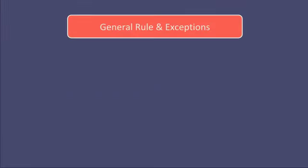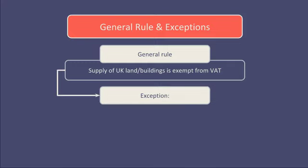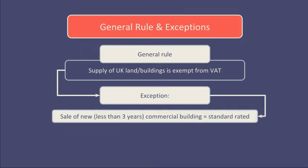The general rule for the supply of land and buildings in the UK is that it is exempt from VAT, so that is your starting point in any question. There are, however, 3 exceptions to this rule to watch out for. First, the sale of a new commercial building. By new we mean less than 3 years old, which would be standard rated rather than exempt.